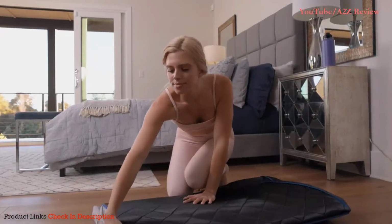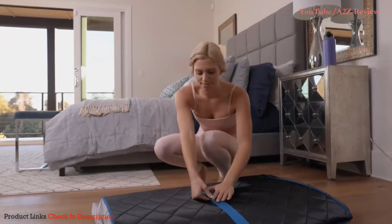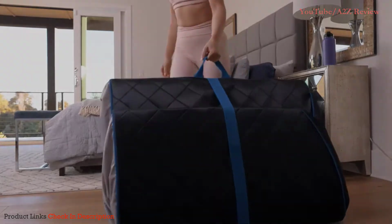Safe to use every day. You'll see improvements in your body's health even sooner when used daily. SereneLife portable infrared.